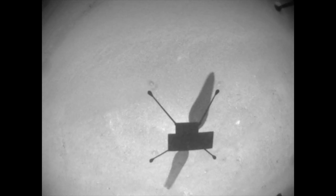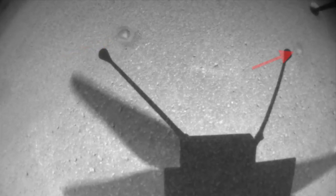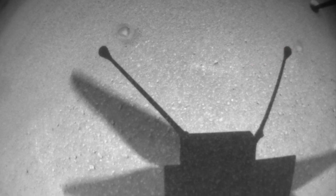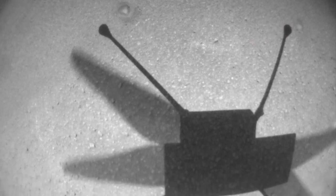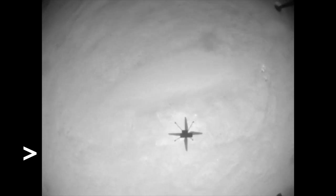Here you can see the spots where the 2 feet pressed into the ripple, and also notice how the shadow of the rotors is lighter than other parts because of the blurring effect from their motion. And here you can see some specks of sand or dust flying around, the only evidence of any kind of prop wash from the rotors. There's no optically thick plume of dust to be seen.